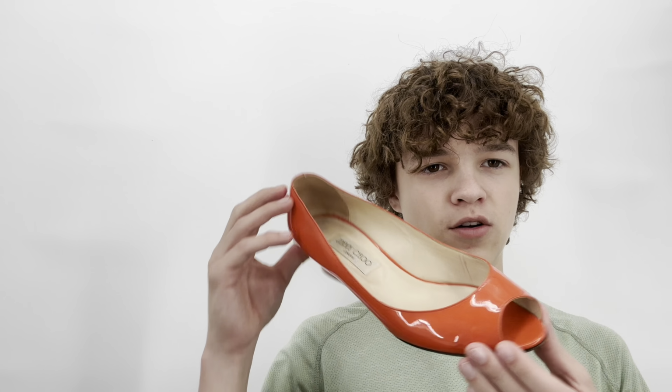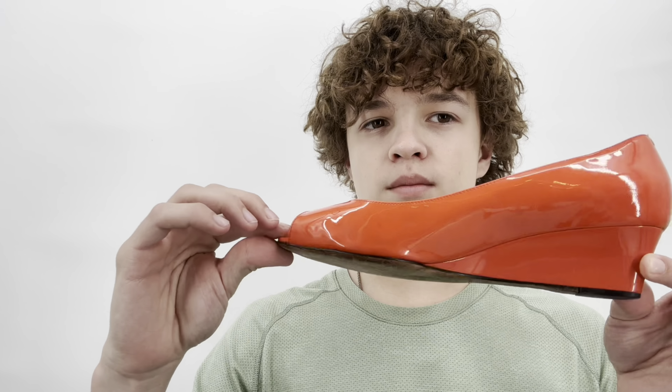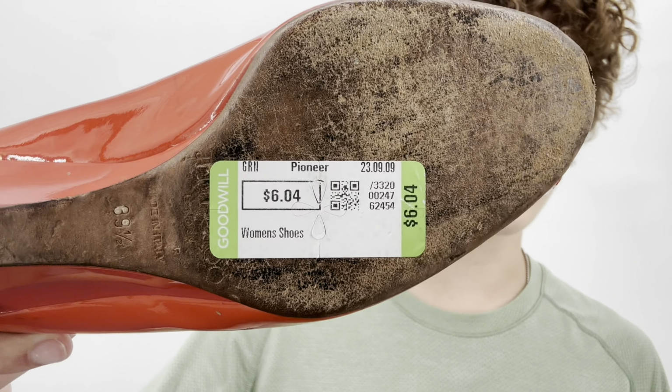So Jimmy Choo, these are a patent, orangey leather with the bottom soles. These are authentic. They do have fake Jimmy Choo, but I don't think they're faking this style. This is a little bit of a dated style, but they're still designer shoes, so I wanted to get them, and I don't really find Jimmy Choo often. I've seen it at the Bicycle Trade store a couple times, but I just don't really want to pay the prices that they have. But these were $6.04.